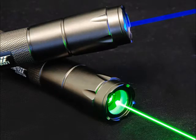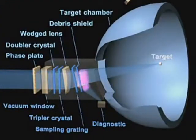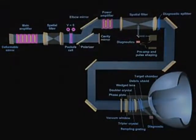How does a laser work, you ask? Well, a laser, in its most basic form, is a very simple light-emitting device that works on the quantum level.